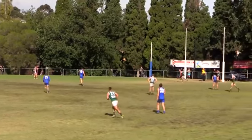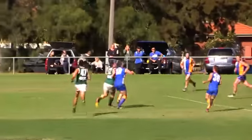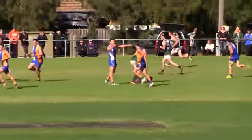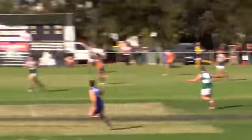Unfortunately for him, it didn't result in a goal. But great play by Macleod, one behind. And now Matty Hyde coming out of fullback. Long, and Hooper's able to take the mark over the back of Long. Long really needs to fly and contest there and bring that ball to ground.